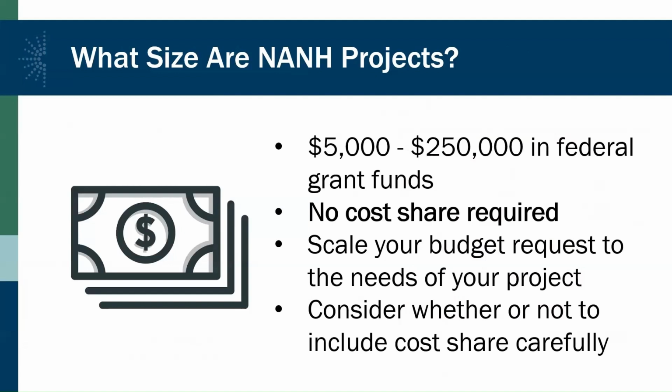Cost share is any portion of project costs not paid by IMLS funds and may be in the form of cash, staff or volunteer time, or other third-party contributions. Cost share may not include funds from another federal source.